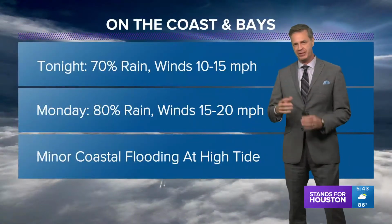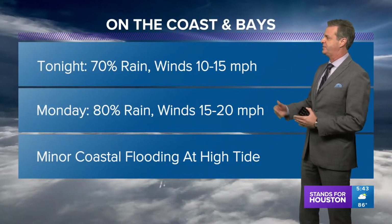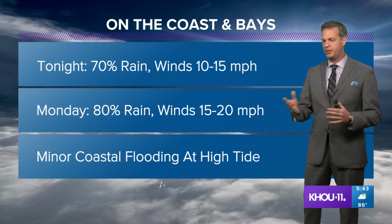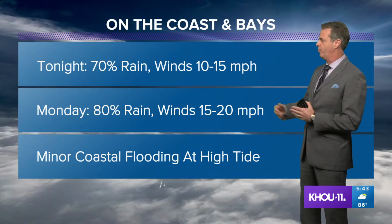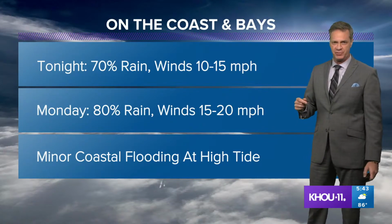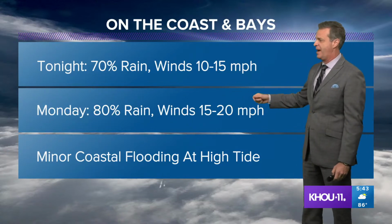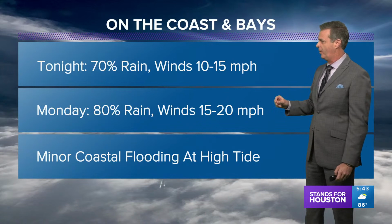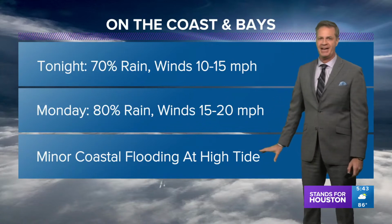On the coast, it's a little bit different. It's a little higher rain chance, 70% rain chance for scattered showers off and on tonight. It's not going to rain all the time, but scattered showers off and on, winds 10 to 15 on the coast and the bays. Monday, an 80% chance for rain, winds 15 to 20 miles an hour in those heavier downpours. And again, it's off and on rain tomorrow. Minor coastal flooding at high tide.